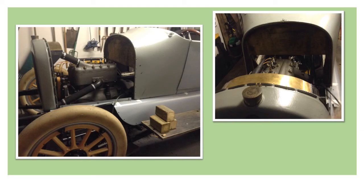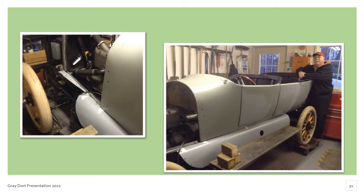I've got this in my little shop at the back of the house in Barrie. And as you can see out the window, it's winter. And I'm hoping that we'll have this all done for spring.